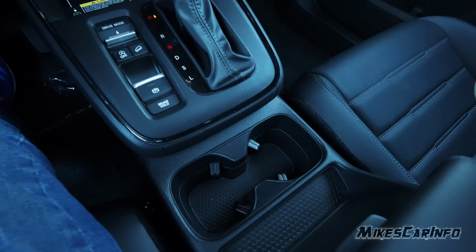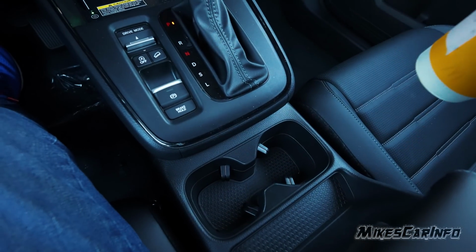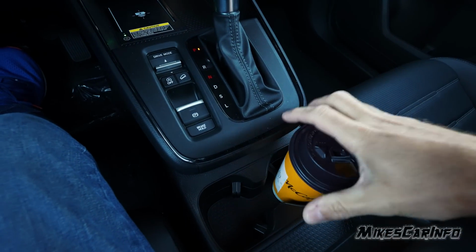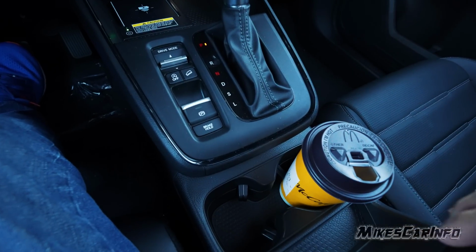Here's the cup holders, and it has these little arms, so they're articulating arms, so that way it kind of holds whatever you put in there. And it's open in the middle for handles. Also, you can utilize this space for other things besides cups. So I like the little arms there. I wish all vehicles would have at least something like that.